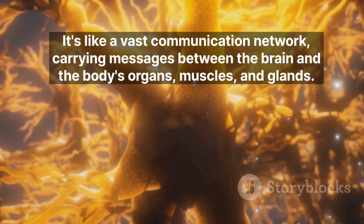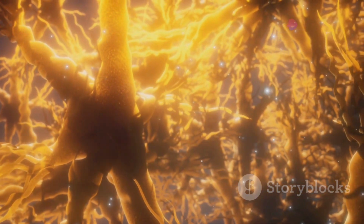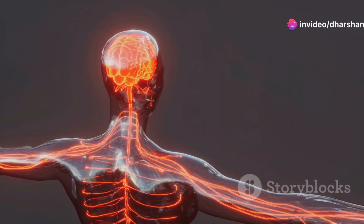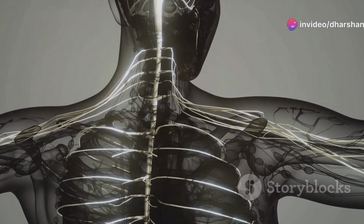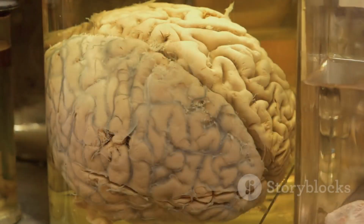These nerves are responsible for carrying sensory information from your body to your brain. They also carry motor commands from your brain to your muscles, telling them how to move. The PNS ensures that your brain can stay in touch with what's happening throughout your body.